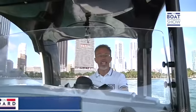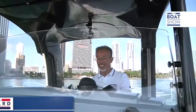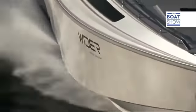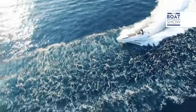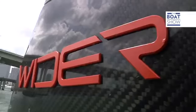There are only a few cities that know how to provide the pleasures of life. This is Miami in all its splendor, and this is the right boat to drive in a place like this, the Wider 42. This boat has two important advantages.